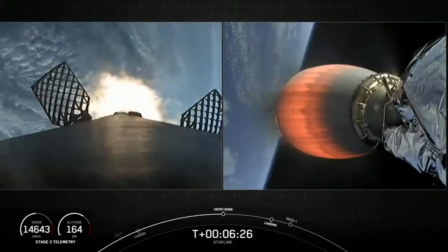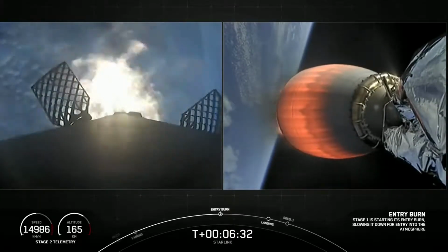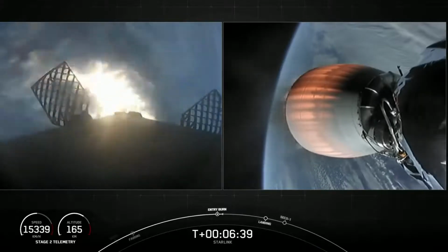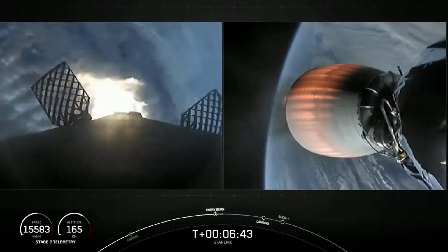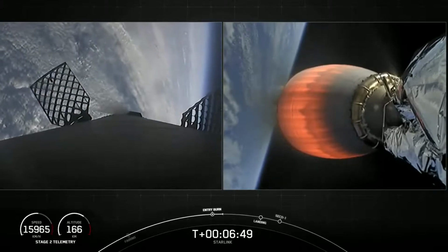Stage 1 entry burn startup. There's that call out and visual of the entry burn on the first stage on your left-hand screen. So it lasts about 20 seconds long. Stage 1 entry burn shut down. And that concludes the entry burn on first stage.